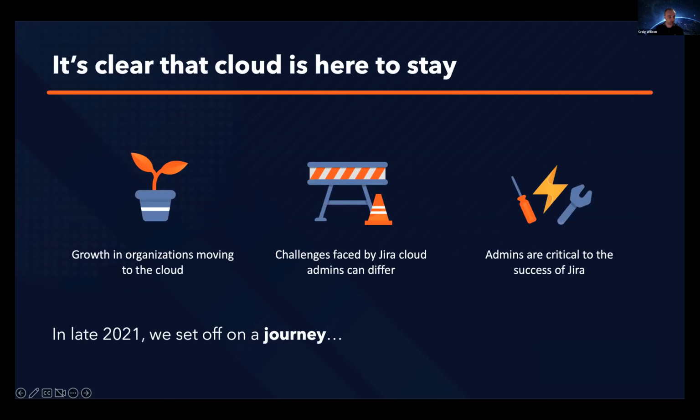But in addition to that, as we've discussed, it's clear that cloud is here to stay, and there is significant growth in organizations moving towards the cloud. The challenges that Jira admins face across both cloud and on-premise can be similar, but in some areas they may be slightly different. And as I mentioned at the beginning, Jira admins are absolutely critical to the success of Jira. And as more teams use the cloud, the role of the admin will only grow in importance.